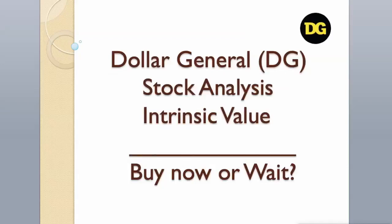Hi guys. Today we will analyze Dollar General stock, and calculate its intrinsic value using two different valuation models.